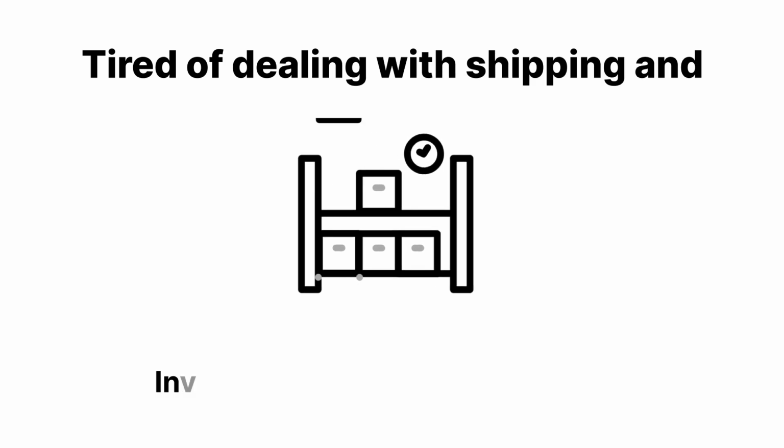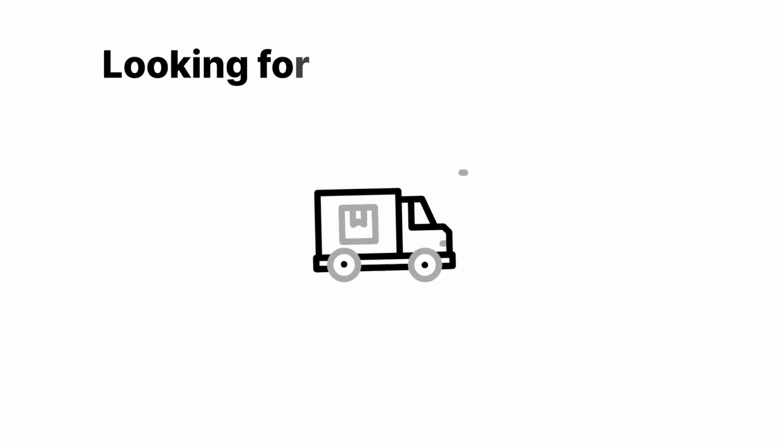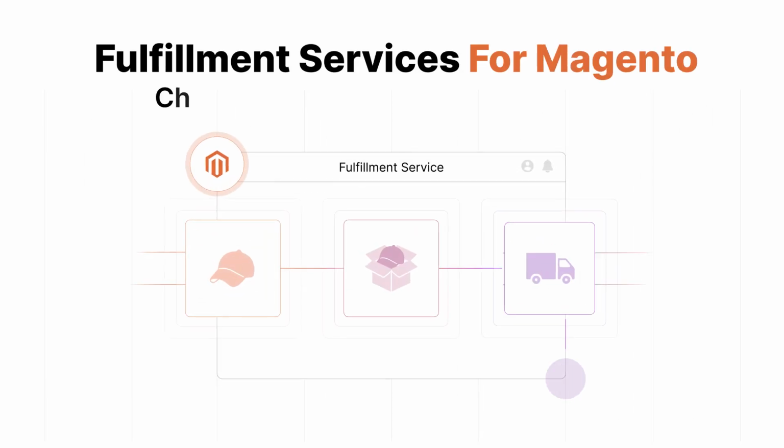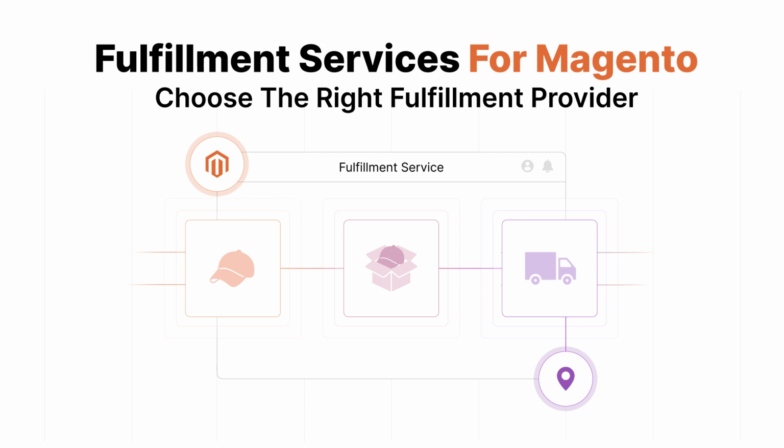Tired of dealing with shipping and inventory for your Magento store? Looking for an easier way to get products to customers faster? Today, we're talking about fulfillment services for Magento and how they can help.